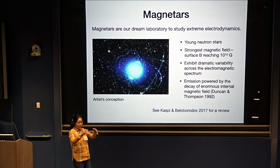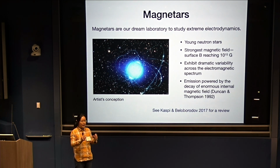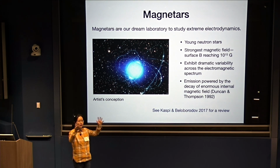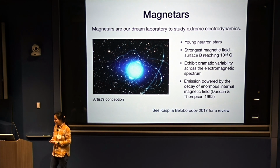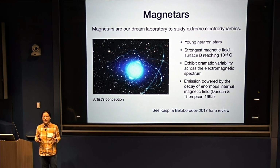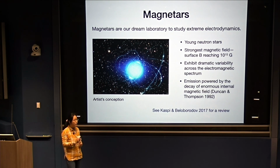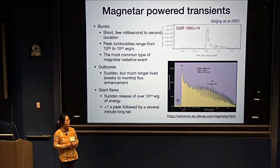This will generally produce disturbances in the field surrounding the magnetar, and the plasma around the magnetar will respond to such disturbances. You will have twisted flux tubes of magnetic field, and really strong currents flowing in this plasma surrounding the magnetar. This environment is called the magnetosphere. All of this leads to dissipation and emission in all kinds of wavelengths. Because of these extreme conditions, magnetars are the main object of interest for our study in the SIXTH collaboration.